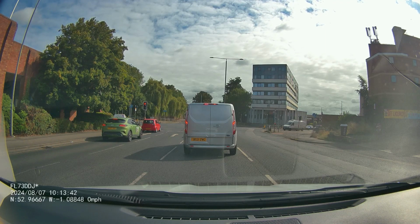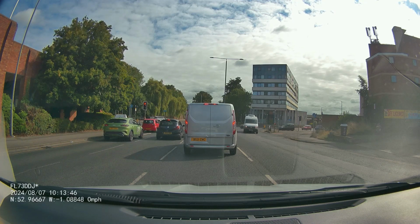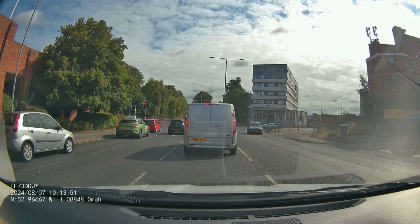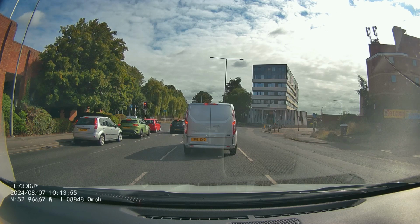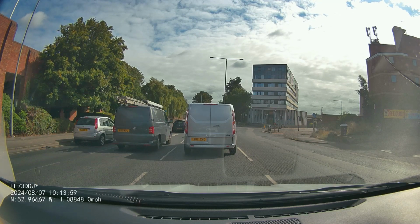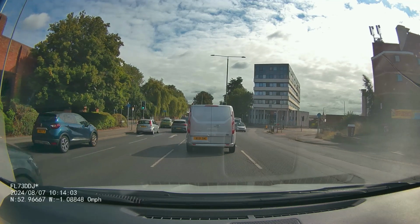Now, you can probably guess from the position we're in, we're going to be turning right at the traffic light. Now, this is a traffic light where you have to move in and give way to the oncoming traffic. There's no filter light for you to turn right across those oncoming cars. So if this is the situation, my advice would be don't be the third car waiting in the middle of the junction, because then it's going to be awkward for you to get out the other side.